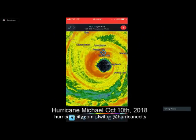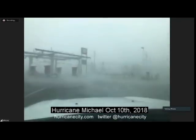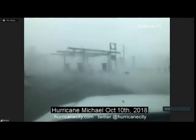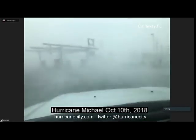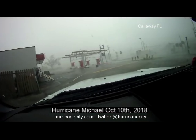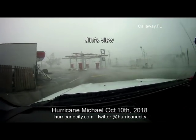Okay, there's my current position. I'm under the northern eye wall right now. Whoa, whoa. Whoa! Here we go. Here's the jet airplane. So went the garbage can. Boom.